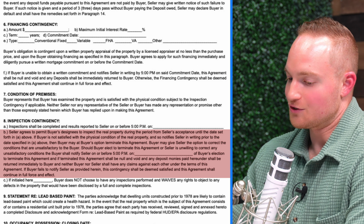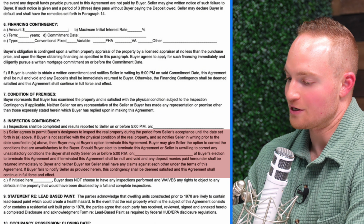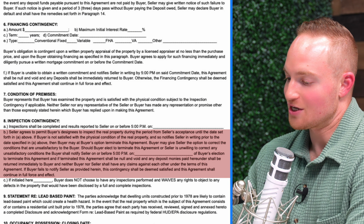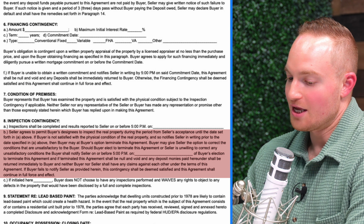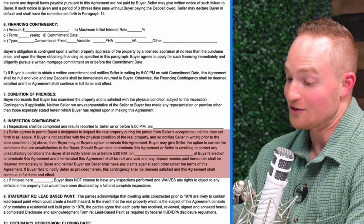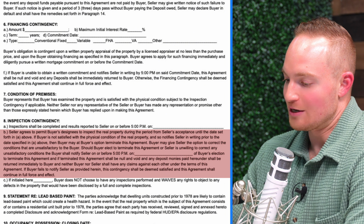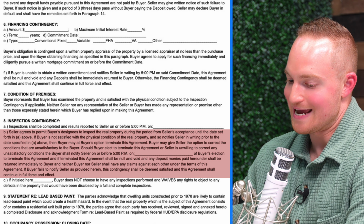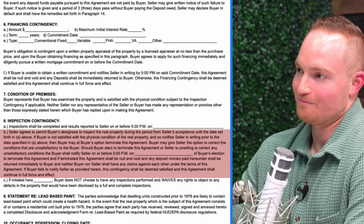8B is saying that the seller agrees to permit buyer's designees to inspect the real property during the period from seller's acceptance until the date set forth in 8A above. If buyer is not satisfied with the physical condition of the real property and so notifies seller in writing prior to the date specified in A above, then buyer may, at buyer's option, terminate this agreement.